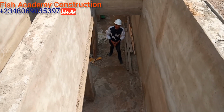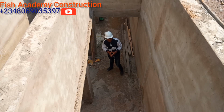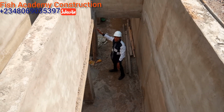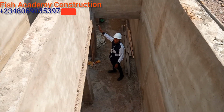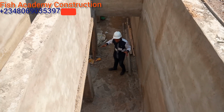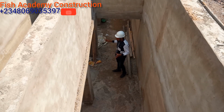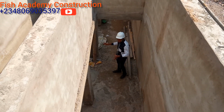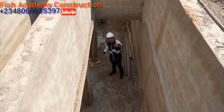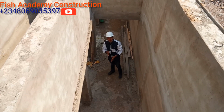Hello guys, so this is the main reservoir. Once we filter the water in those four filter chambers, filter one, filter two, filter three, filter four, we send it down to this reservoir tank, and then from here we send water down to where we have our grow out pond.